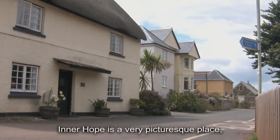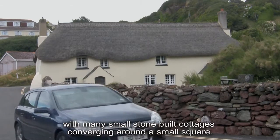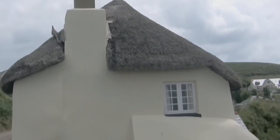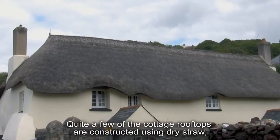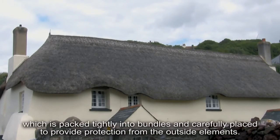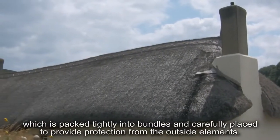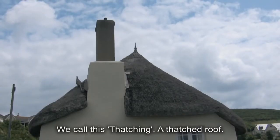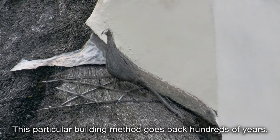Inner Hope is a very picturesque place, with many small stone-built cottages converging around a small square. Quite a few of the cottage rooftops are constructed using dry straw, which is packed tightly into bundles and carefully placed to provide protection from the outside elements. We call this thatching, a thatched roof. This particular building method goes back hundreds of years.